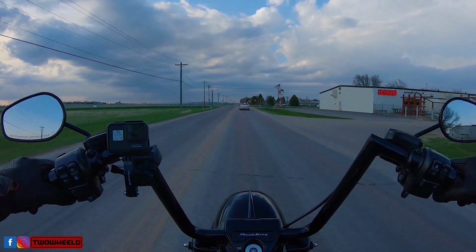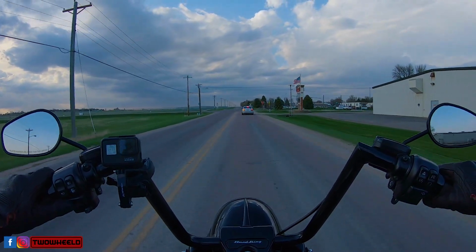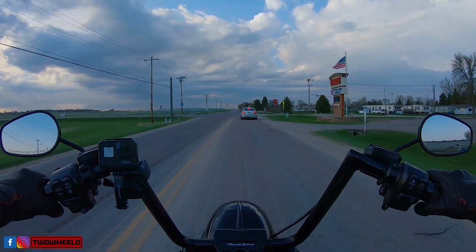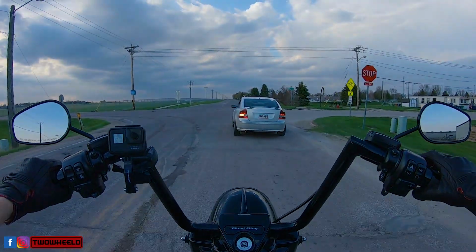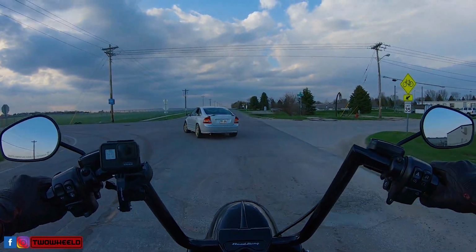I told them this better not leak oil on the garage floor when I park it, and they assured me it won't because they double checked it and made sure it was clean. Just making sure they took care of me was the main thing.